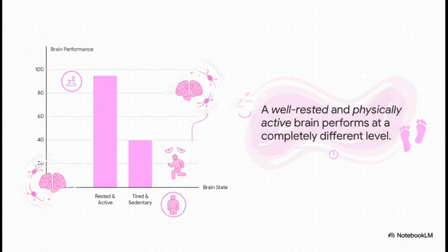And it's not just about sleep either. Regular exercise plays a huge role here by increasing blood flow to the brain, which in turn improves your focus and alertness. A well-rested, physically active brain just operates on a completely different level than one that's tired and sedentary. I mean, the difference is just staggering. These habits are totally non-negotiable for peak performance.